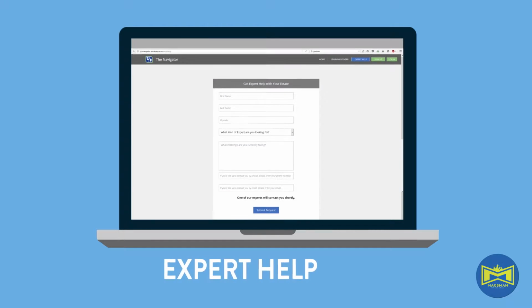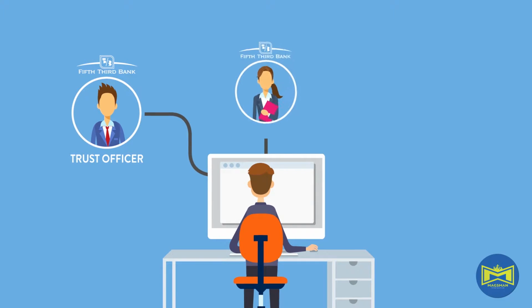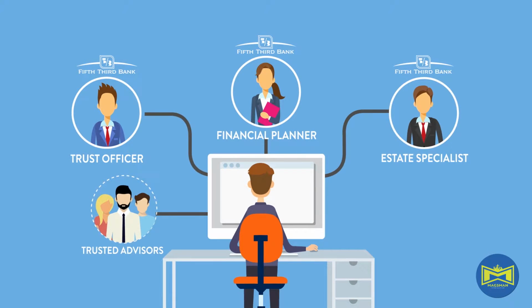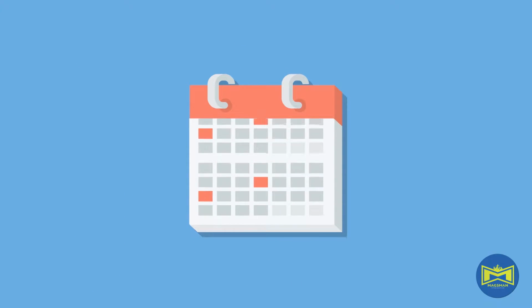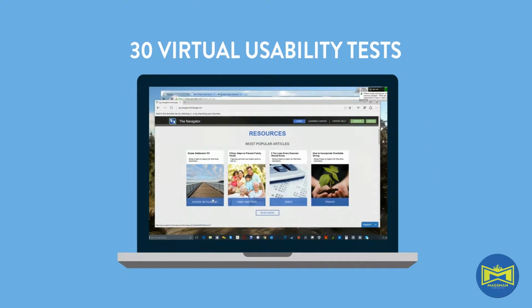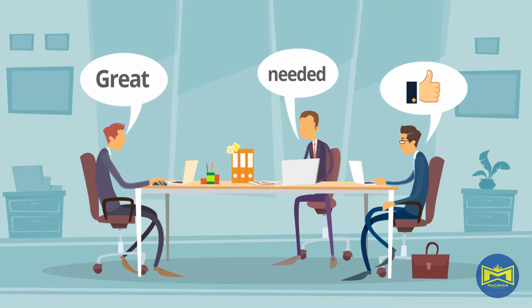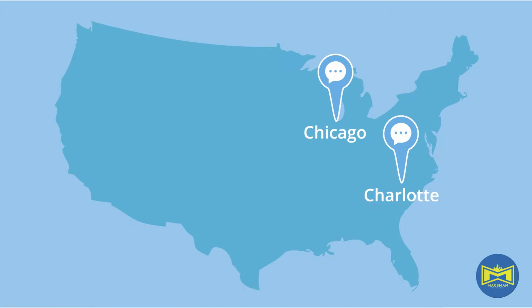Lastly, the Expert Help tool will eventually connect clients with on-demand advice from Fifth Third professionals, as well as a network of vetted third-party service providers. Once fully functional, users can use the chat function or choose to schedule virtual meetings, phone calls, or in-person consultations. In the most recent phase of research, we tested the prototype by conducting 30 virtual usability tests and 4 in-person focus groups with select clients and prospects in key strategic regions. We received the following feedback during this stage of consumer research.